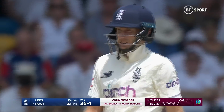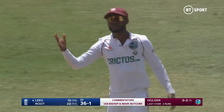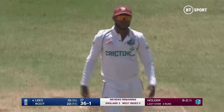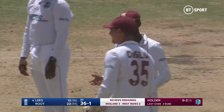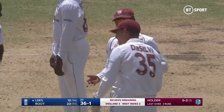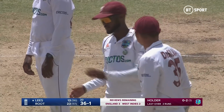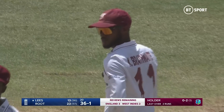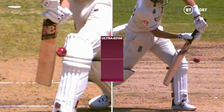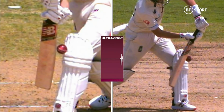An appeal, I think, for the catch. Joe Root was outside the line for any LBW call, and again, bounce would have taken it over the top, but just inquiring as to whether or not there's an inside edge there as well. They've already burnt one review against Joe Root. They don't burn another one. 36 for 1. See, there's a scraggle there, and I think he did hit it, did get a little scratch on it.